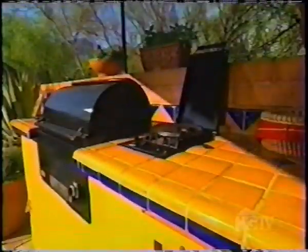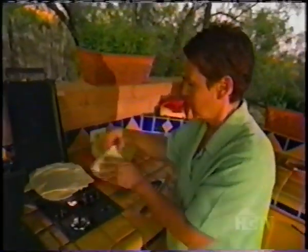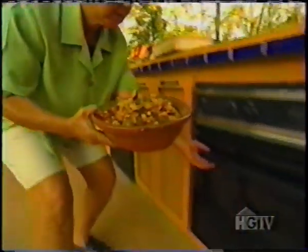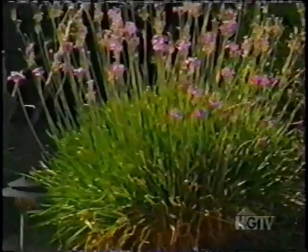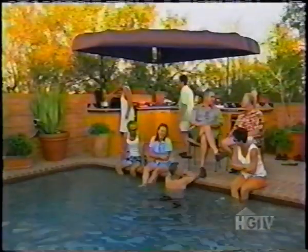Southwestern accents spice up the kitchen and play off the Mexican tiles. Historically, my family's always had some outdoor cooking facilities, and we decided to take it up a notch. We made sure that we had multiple burners, a barbecue grill, and an oven, which we think is very essential for outdoor cooking. The kitchen's only part of the fun in this backyard. There's a garden, poolside seating, even an outdoor living room just to make sure everyone feels at home.